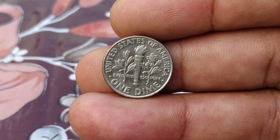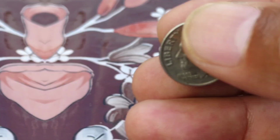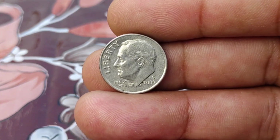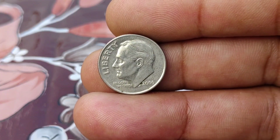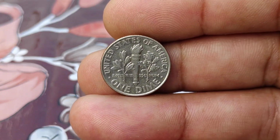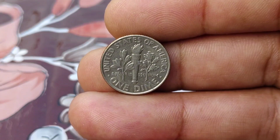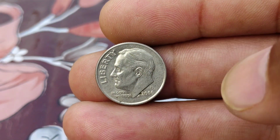The Roosevelt dime was introduced in 1946 to honor President Franklin D. Roosevelt, who played a significant role in founding the March of Dimes, a campaign to combat polio. Over the decades, this dime has remained a staple of U.S. coinage. The 2006 Roosevelt dime features the iconic profile of FDR on the obverse, and a torch flanked by an olive branch and an oak branch on the reverse. The D mint mark signifies that this particular coin was struck at the Denver Mint.